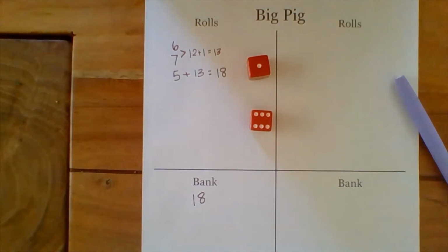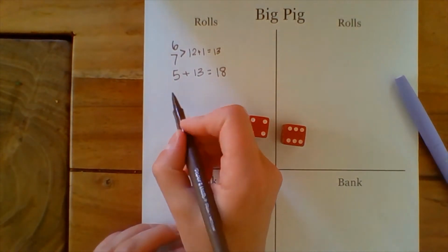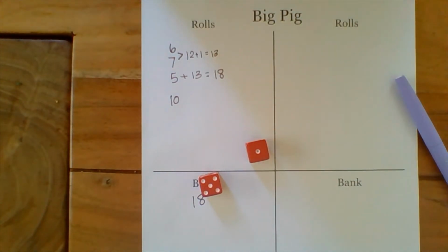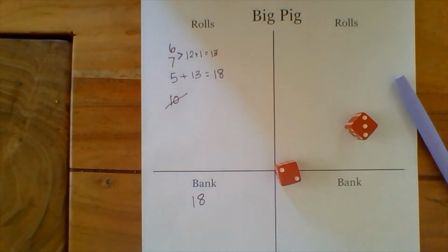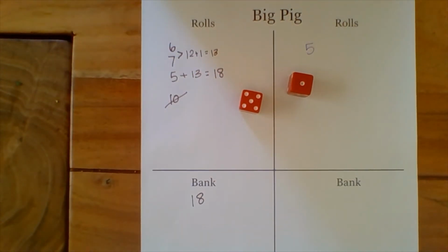Oh! A 6 and a 1 right away. What happens? Their turn is over and it's back to Brown's turn. Uh-oh. Ooh, a 4 and a 6. Okay. That's 10. I'm going to keep going. I rolled a 1. I don't even get those 10 points. On to Purple's turn. Okay, they got 3 and 2. That's 5. Uh-oh. They got 5 and 1. Oh my goodness, that is so unlucky. They didn't get to bank that point.